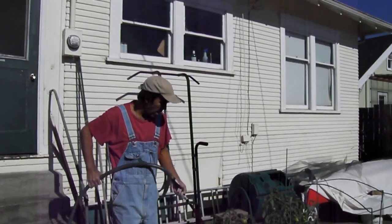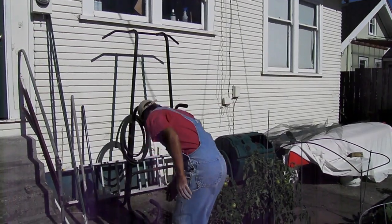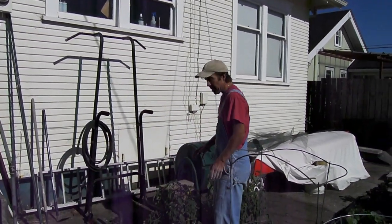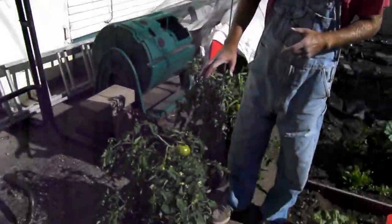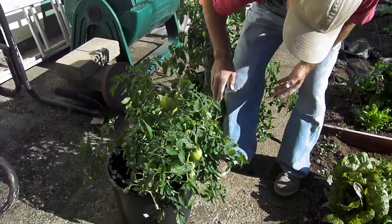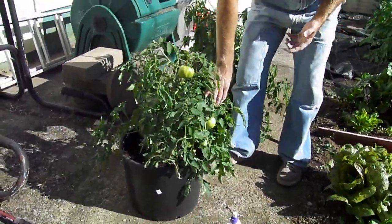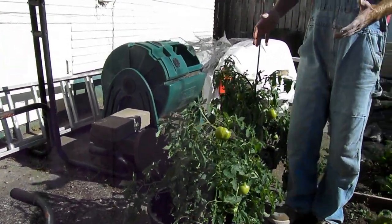We haven't talked much about container gardening. But I had a couple of examples here. These are tomatoes. Now, I didn't start these, they were bought at the nursery. But in containers, obviously, they're being very, very productive, aren't they? They've set a lot of fruit, and they need watering as well.